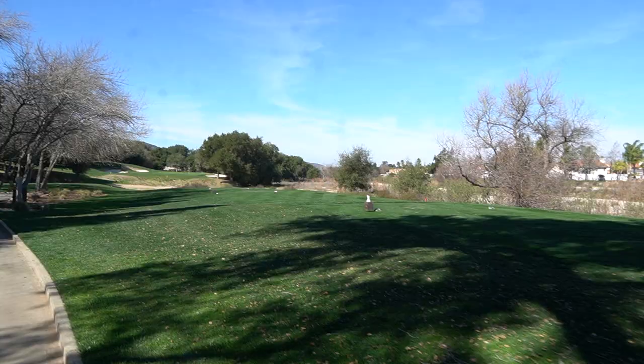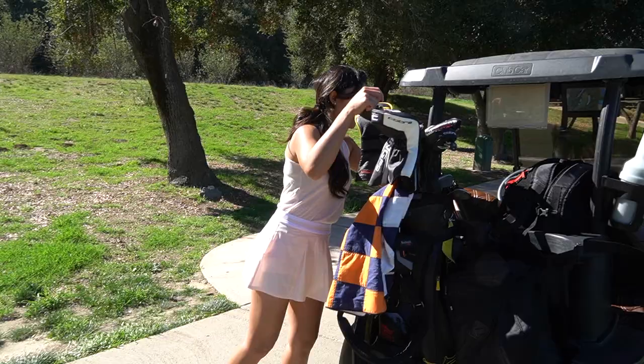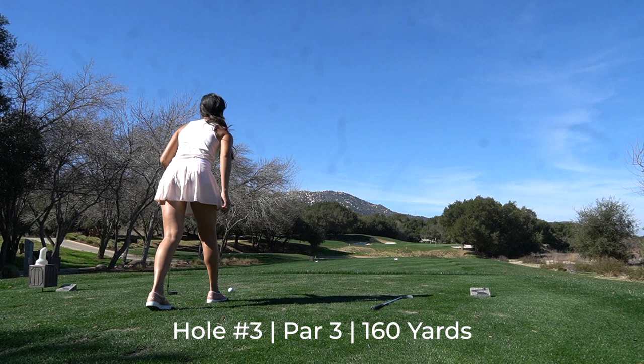Here we are, left tees. So my cart says it's playing around 148. I'm bringing a 7 and 8 iron because I'm not sure which I want to hit. Check the wind. Here we go. I'm going with a 7 iron because the wind is hurting just a little bit.